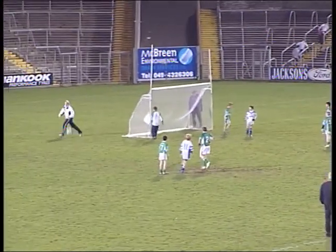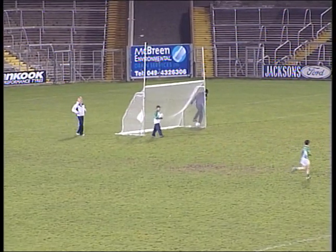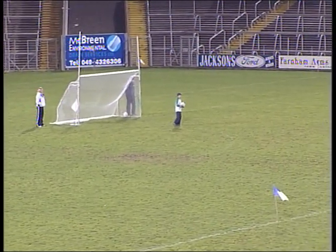Sending her in, but pulls her left and pulls her wide. On the clock we have 16 minutes almost, just about.